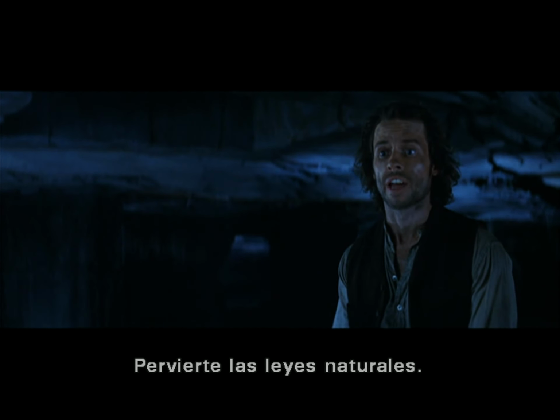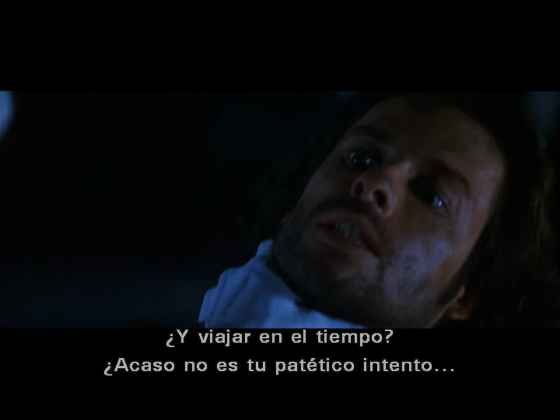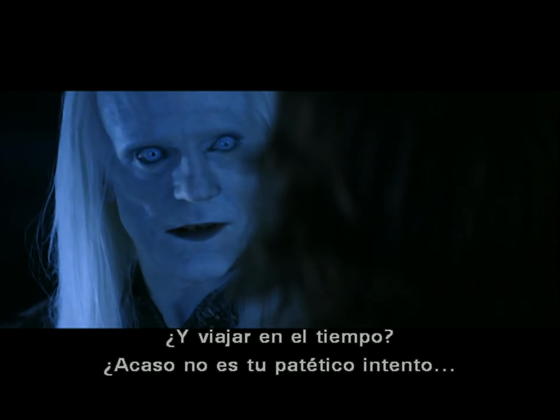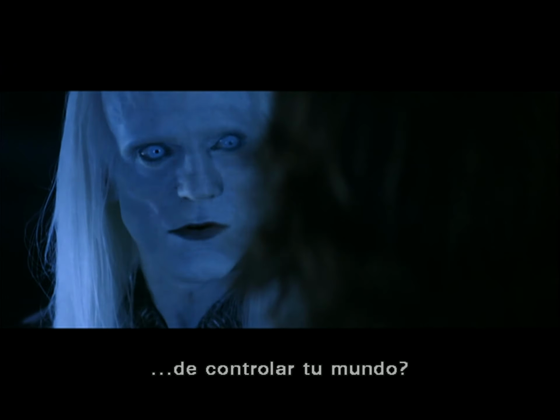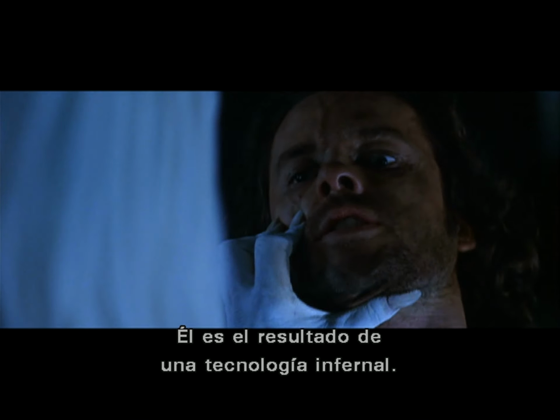It's a perversion of every natural law. And what is time travel but your pathetic attempt to control the world around you? He is the end result of technology gone to hell.